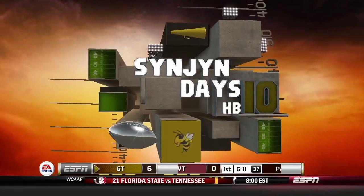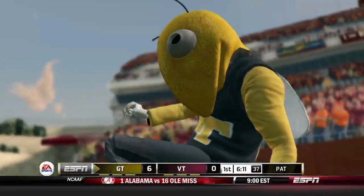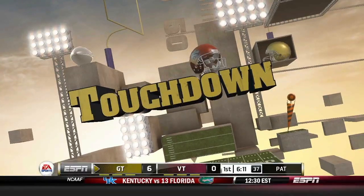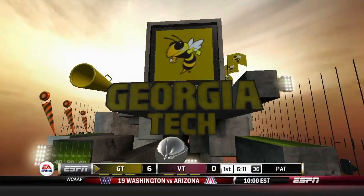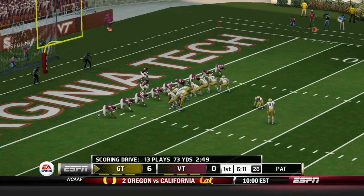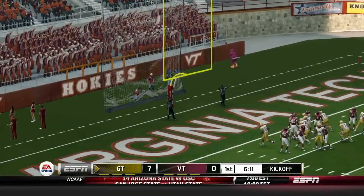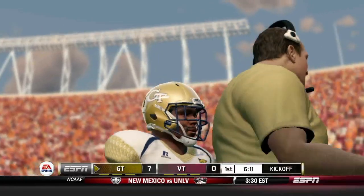Touchdown, Georgia Tech. Nice run and a score by the halfback. And a nice call by the coach there. Just give it to your main man anytime you're near the goal line. And he hits the PAT. A 13-play, 86-yard drive, and they get it in for 7.